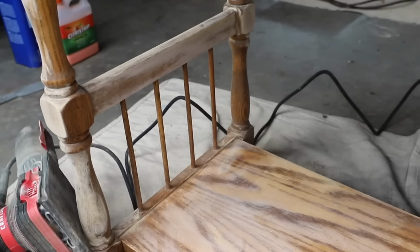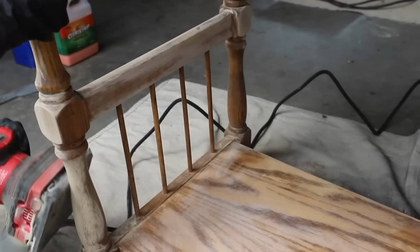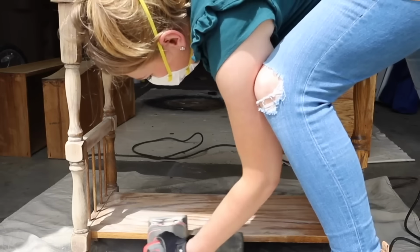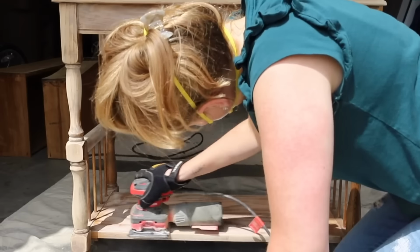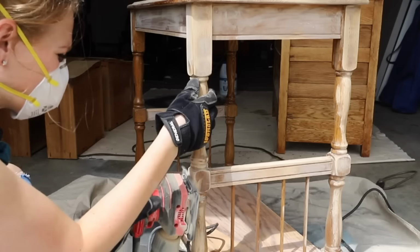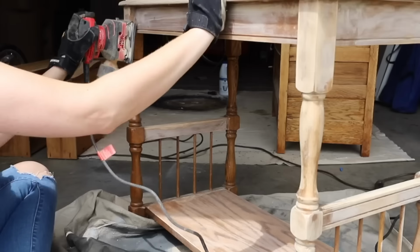Now I won't lie, this is definitely a labor of love, and I prefer to use a handheld sander. I'll link my favorite affordable option down below, but it's also really relaxing. So when you're on Marketplace and you see those free pieces, but you don't actually like the color of the wood, this is an option for you.